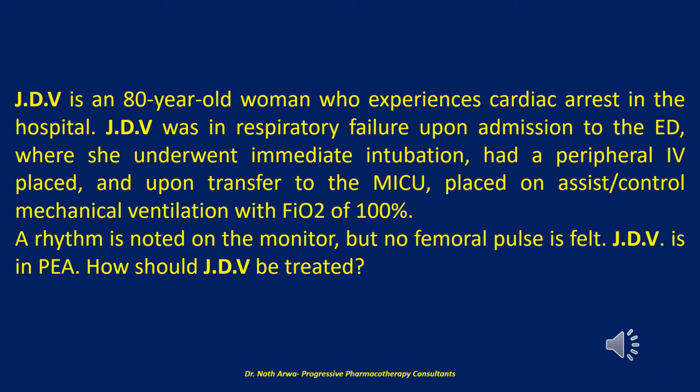The clinical situation in which there is organized electrical activity on the monitor without a palpable pulse is called pulseless electrical activity. Although electrical activity is present, it fails to stimulate the contractile process. Virtually all patients in true pulseless electrical activity die. However, not all patients who present with a rhythm and no pulse are in true pulseless electrical activity. Therefore, it is important to rule out treatable causes in patients who appear to be in pulseless electrical activity.